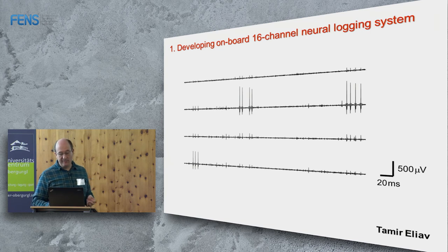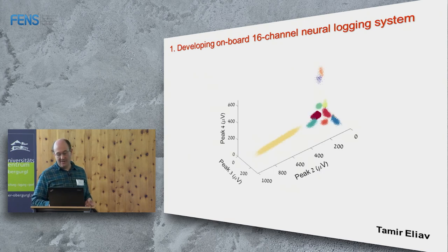These are spikes recorded in flight. These are the four channels of one tetrode. And you can get nice clusters, etc. Okay, so we have the neural recording.